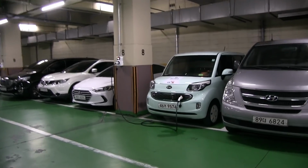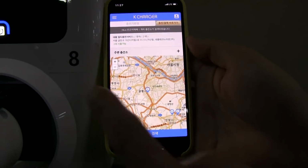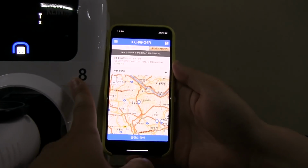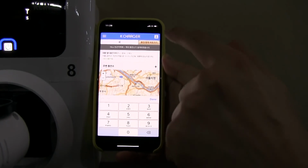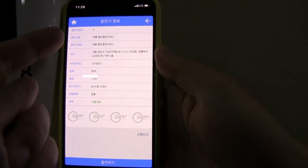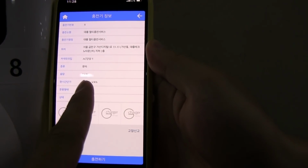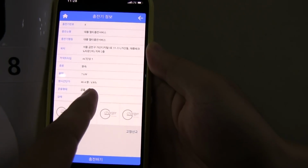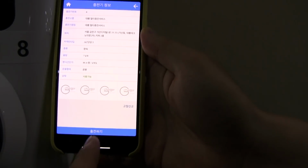But let's test one of these, by the way. Let's see how it works when you plug it in. Okay, so there's an app for it. It's called K Charger. Oh, it's in Korean. Okay, there's a number there. You have to input the number on the charger. We don't have too many right now. Eventually it might be 4 digits. Then here you see information about the charger address. Also this is Korean, but I see 7 kilowatt, that's the power. And then we see the price, which is 46.4 won per kilowatt hour. And then you can press start here.